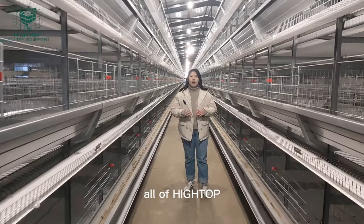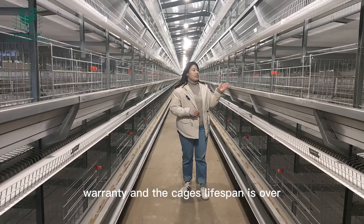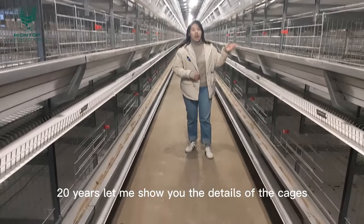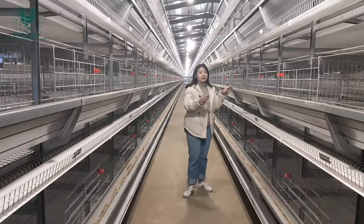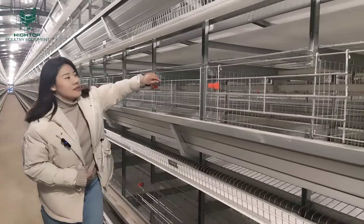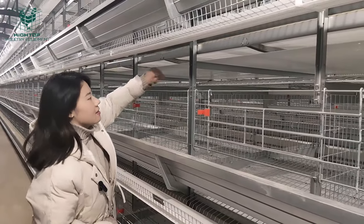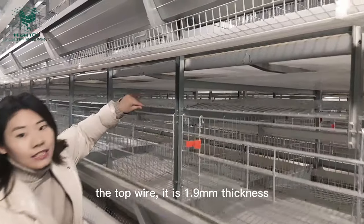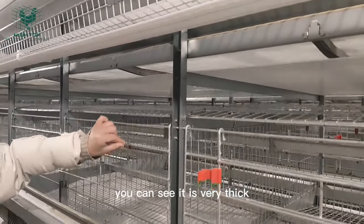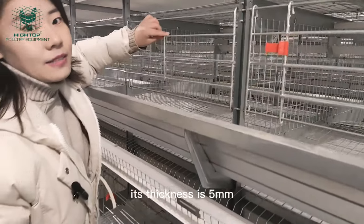All of HIGHTOP equipment have 1 year warranty and the cage's lifespan is over 20 years. Let me show you the details of the cages. You can see the wire is very thick. The top wire is 1.9 millimeter thickness. And the door, you can see it is very thick. Its thickness is 5 millimeters.